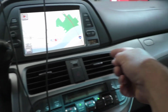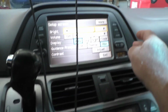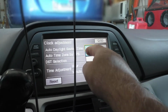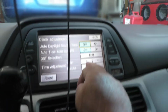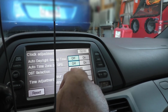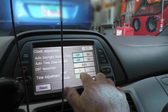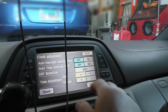Like I said, the time is off, which is a nuisance. Go into the setup. There's a more button here, then clock adjustment. Some people can't even get to that one. But anyway, you note the time up here. I've already turned these off; they recommend you turn that off. And if you watch the time closely, there's your minutes. Whoops, didn't mean to do that. It will keep going back to 12 o'clock.